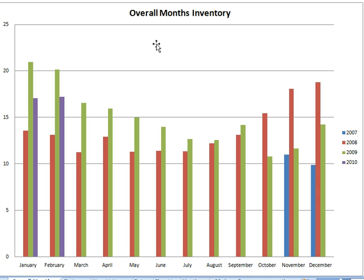Let's look at the overall months of inventory, and this is the actual months, not the 90-day rolling average. The purple you see here is actually 2010. The green, as you can see, was 2009. So we're kind of between the two, where we were in 2008 and 2009. So not as bad as 2009, yet at the same time not as good as 2008.